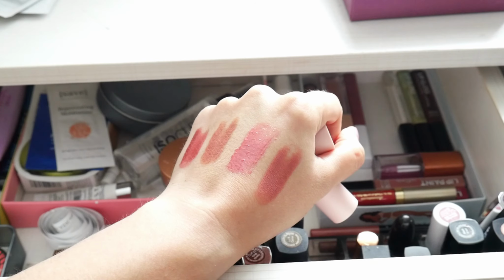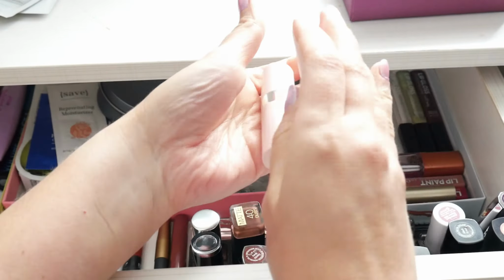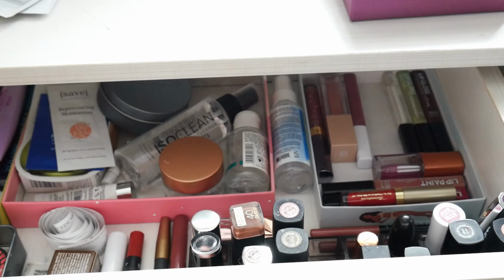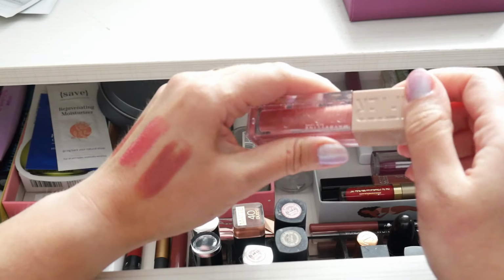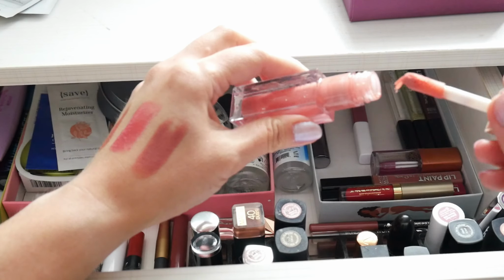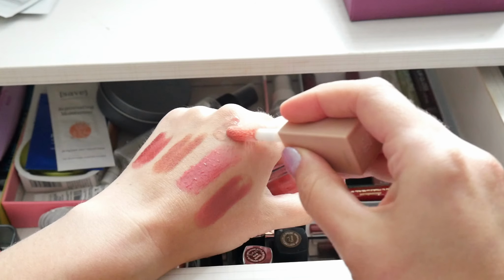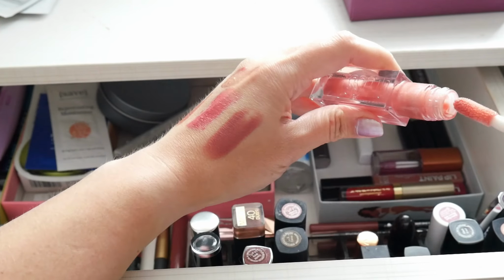But I do think I'm probably gonna use the lip gloss a lot, and lip balms. Do I want another lip balm just in case? Oh no, sorry, lip gloss just in case. I might take that one, the Maybelline Lifter Gloss. This is quite a thick formula, but it's a bit of a like My Lips But Better type of shade.